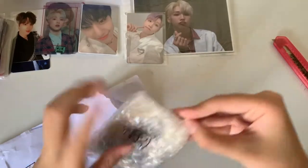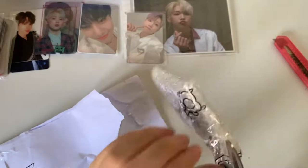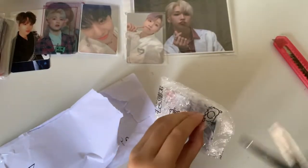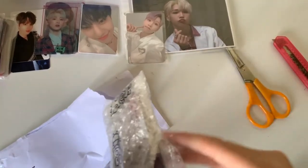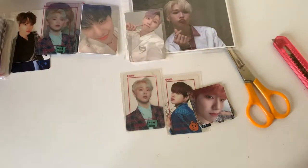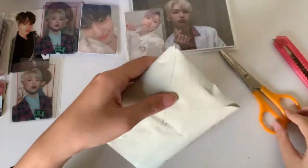Ooh. So this is, what's this? It looks like the transparent photocard. Okay, I'm thinking of how to take this out. These are the cards. Wow, and she gave me some freebies. Okay, but these two. Okay, next one. I'll just leave this here. Freebies I'll put to one side. Okay, next package. Wow, what's this?